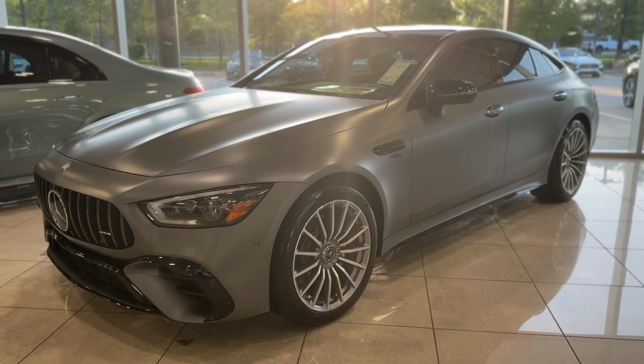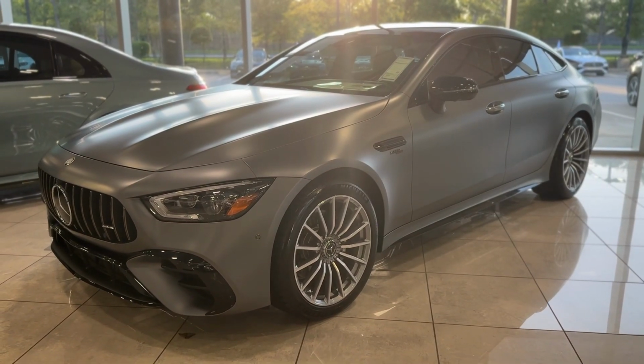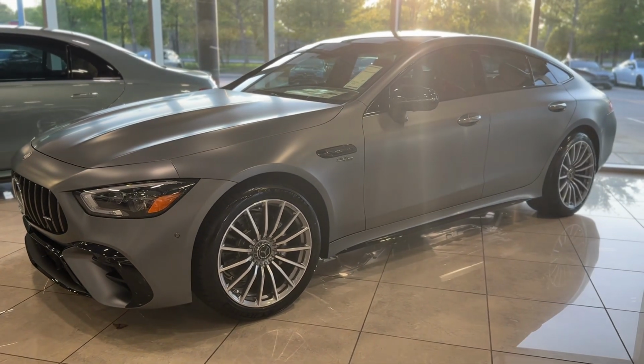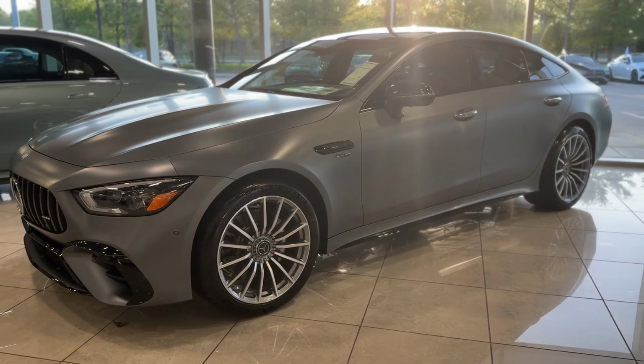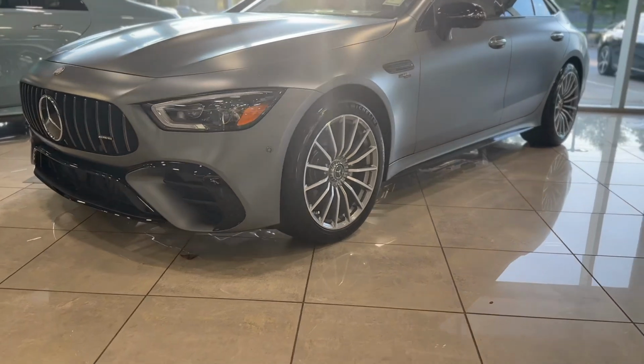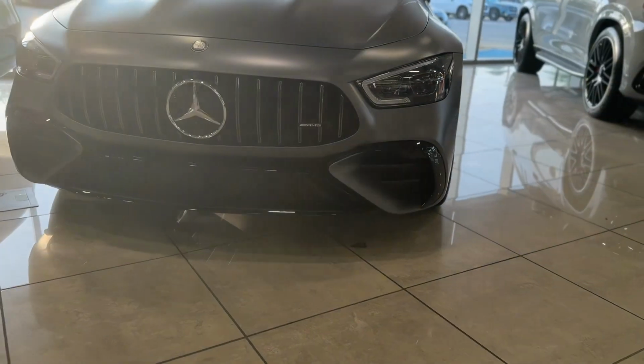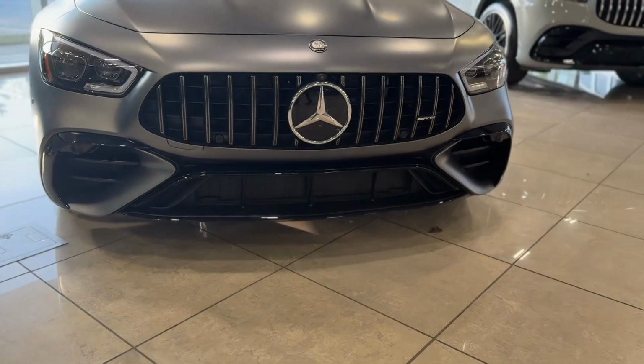Hey, it's Xavier, and I'm in front of a 2024 Mercedes-AMG GT53 in the four-door coupe body style. This one is equipped in the MANUFAKTUR Selenite Grey Magno, and inside you have the titanium gray, black exclusive Nappa leather with the yellow accents, and I'll show you in just a moment.